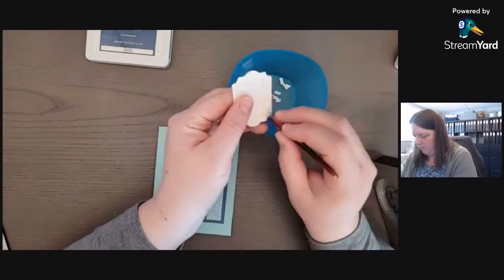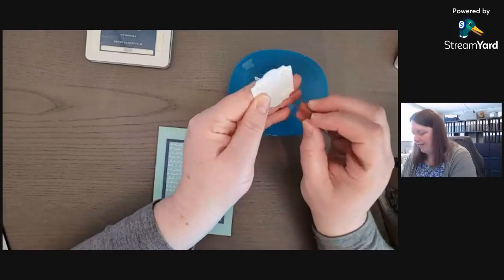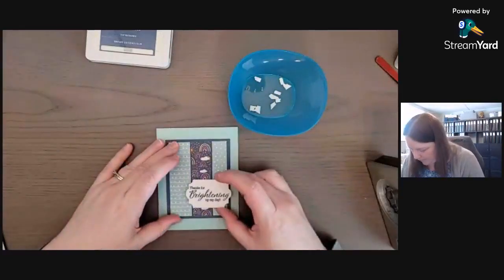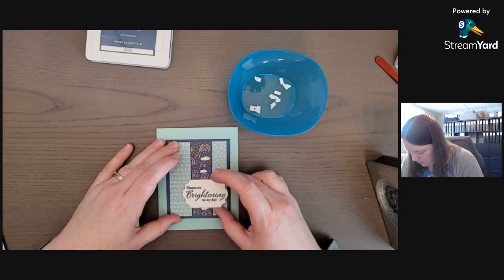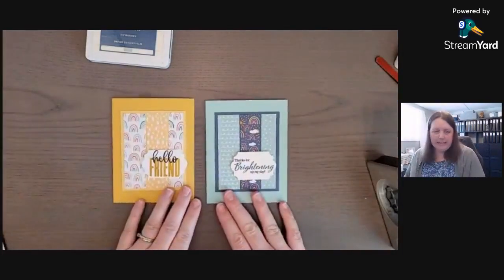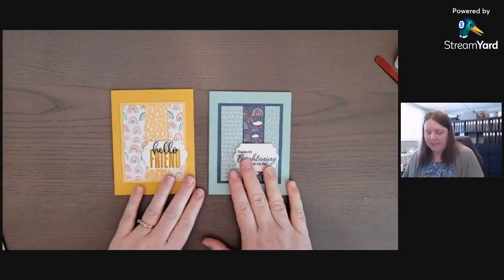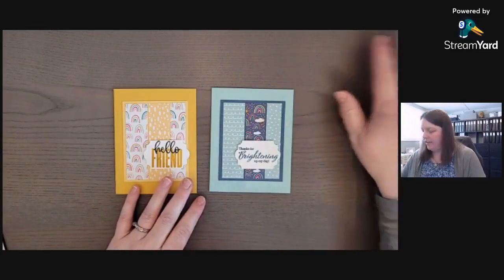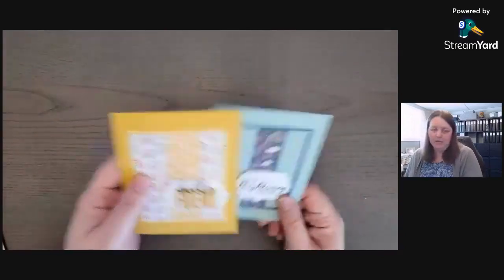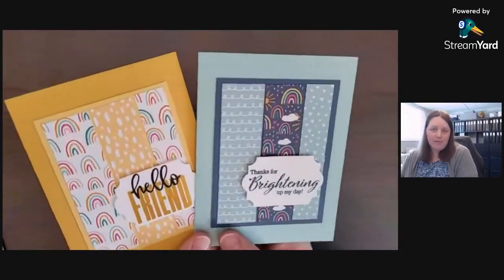Oops. Off, I say. There we go. And then pop that on there. So there's two quick and easy cards that you can make using a sentiment stamp and some designer series paper. So this is something that you could copy this design and change it up to green. You can even use pink, purple, my favorite color.